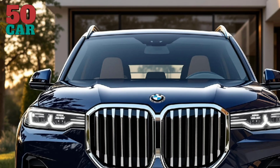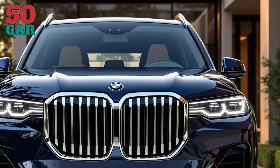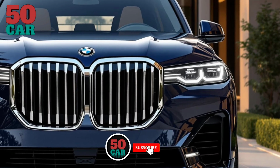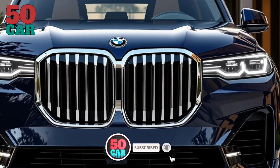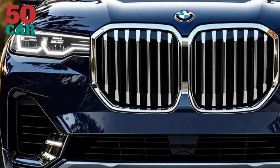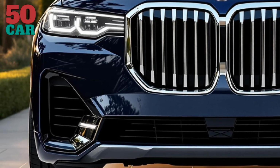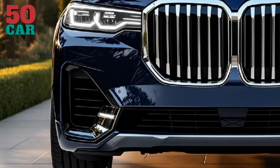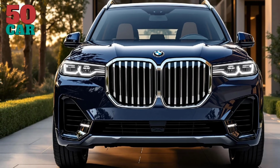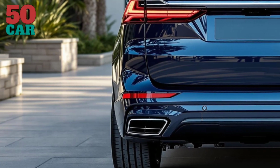Main features. BMW's 2026 X7 blends three-row comfort with fierce performance. With refreshed styling, advanced iDrive 9, and mild hybrid tech across all trims, the X7 offers an electrified soul inside a steel giant. The xDrive40i starts strong, but the M60i with its V8 grunt remains the crown jewel.